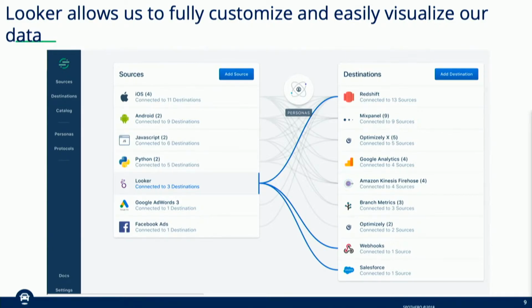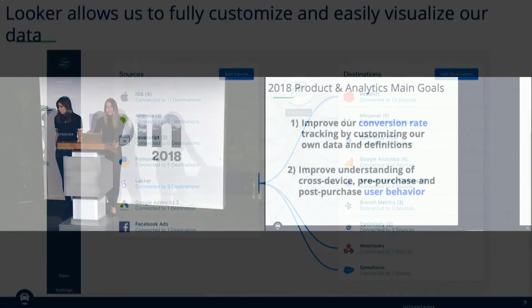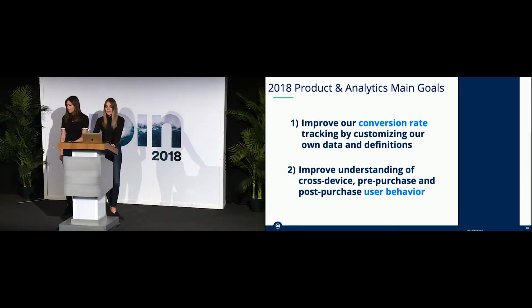Megan's going to go into our top 2 goals for 2018. Having Segment in our arsenal of tools allows us to make the most of our data. And while there are endless things that we can now do with our data, we had 2 main goals that we decided to focus on for 2018.